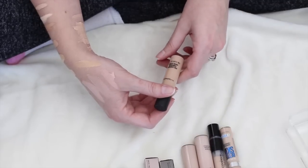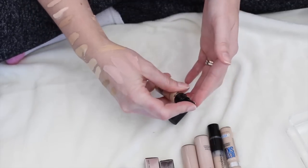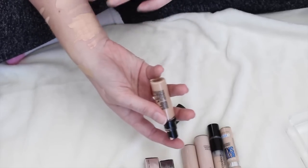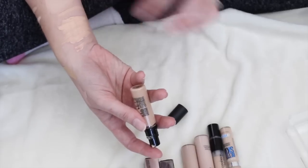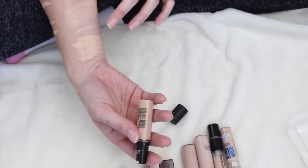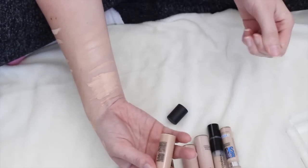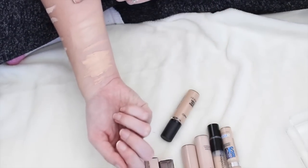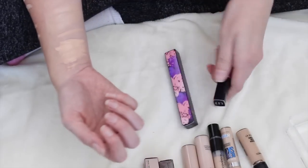The MAC Pro Longwear Concealer, I think, well, no, I've used it a couple of times. This used to be my holy grail concealer. God, it does swatch super nice. The thing is, it dries down really matte and just really fast. And it's Pro Longwear, so it is long wearing. It doesn't go anywhere. And sometimes it can tend to make my under eyes look a little bit cakey. It is a really good color match for me though, look at that. I'm gonna keep it.